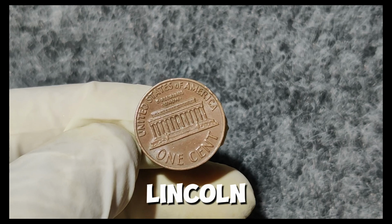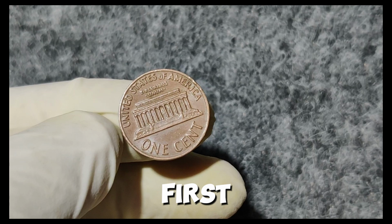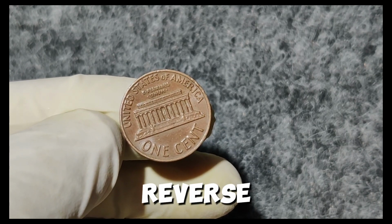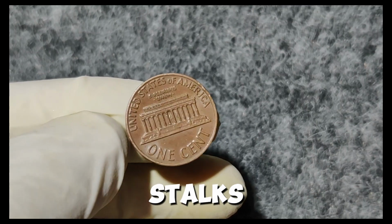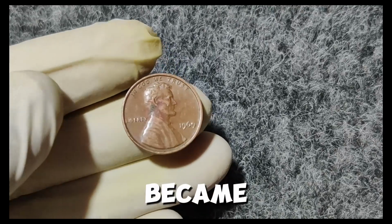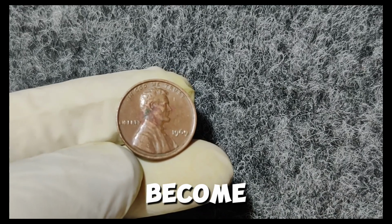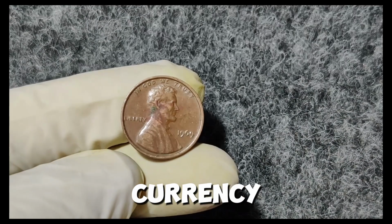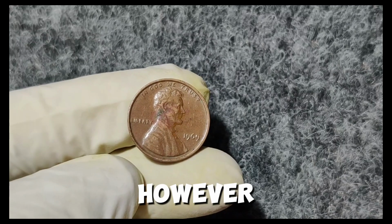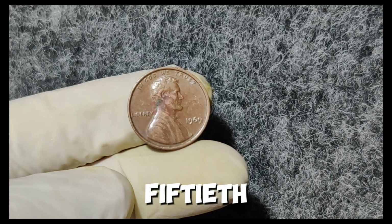Fast forward to today, and the penny has undergone some major transformations, but it's still a familiar sight in our pockets. The coin currently features a reverse design called the shield cent, which has been in circulation since 2010. The shield cent was introduced to represent the strength and unity of the United States. It features a shield with the phrase E pluribus unum, which means out of many, one. This design marks a new chapter for the 1-cent coin, but it's still rooted in tradition.